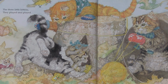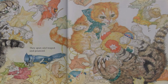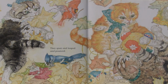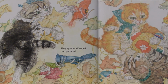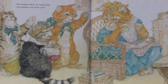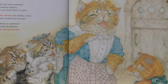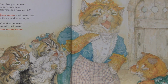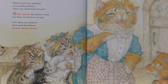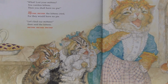3 little kittens, they played and played. They spun and leapt and pounced. "Oh, mother dear, we sadly fear our mittens we have lost." "What? Lost your mittens, you careless kittens? Then you shall have no pie." "Meow, meow," the kittens cried, for they would have no pie. "Let's find our mittens," then said the kittens. Meow, meow, meow.